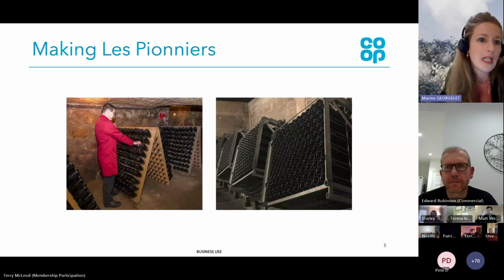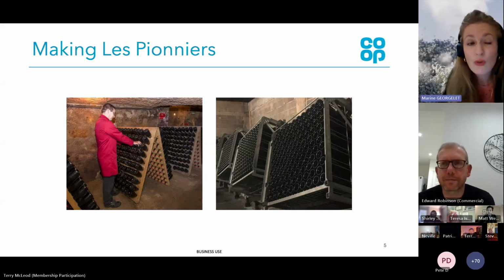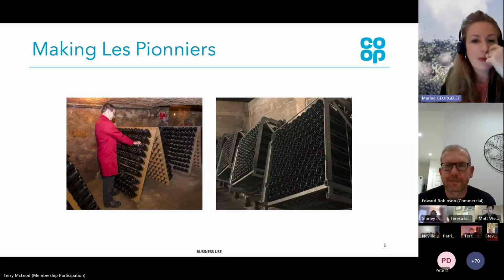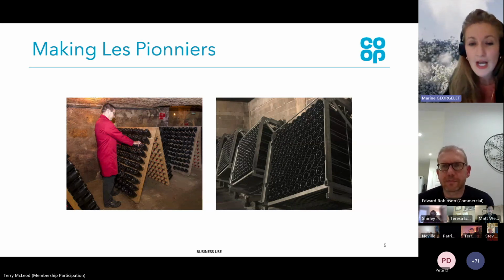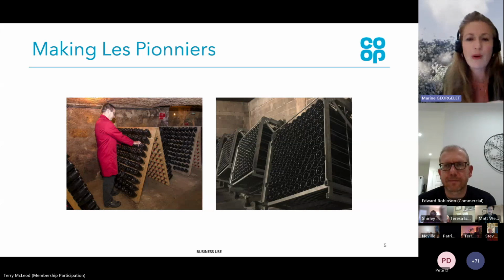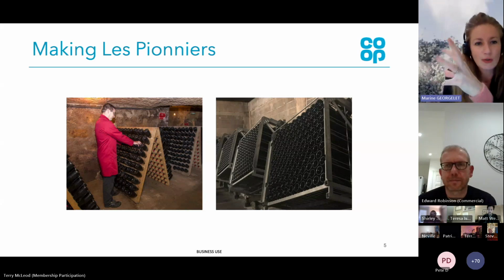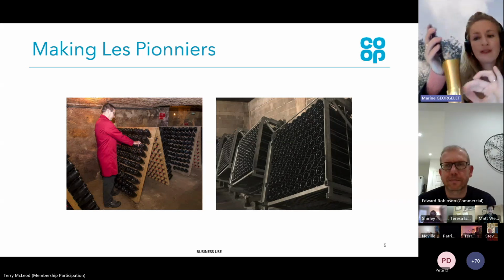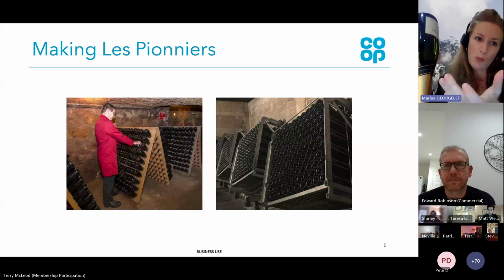So it was extremely hard work. One person was able to turn up to 30,000 bottles per day. Can you imagine on your wrist? And then the second way of doing it, the more contemporary way, is with a machine that's called a gyropalette, where we would place up to 500 bottles all in the same direction, and it's connected to some kind of robot that will gently turn. The purpose of this is to collect all the sediments that are placed in the bottle down to the neck of the bottles. Basically, we're preparing the bottle for the second phase of the process, which is called dégorgement in French, disgorgement.